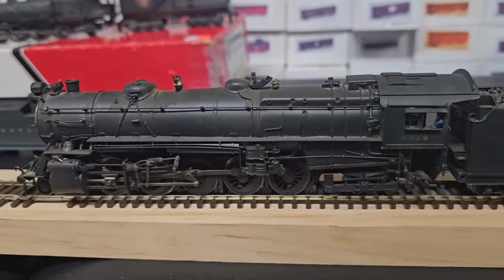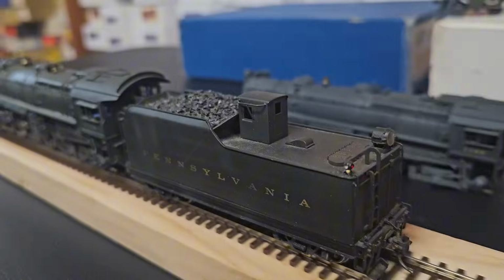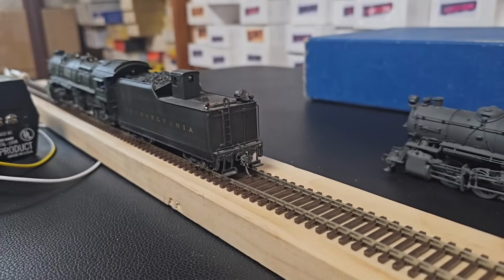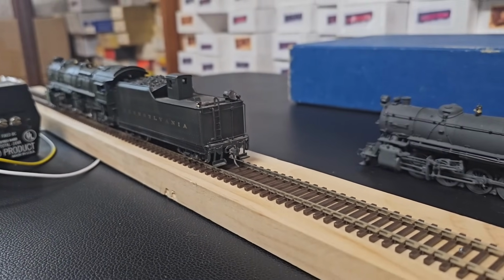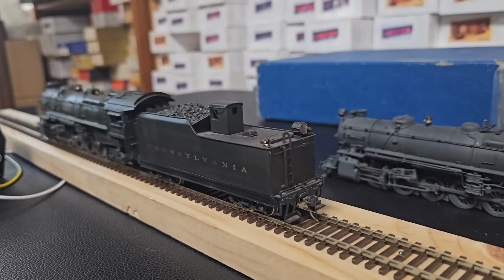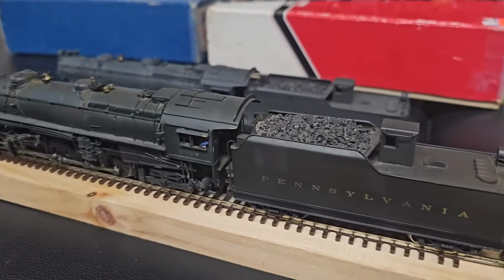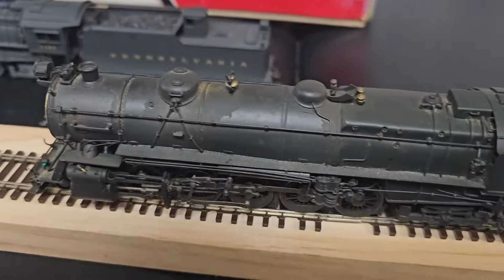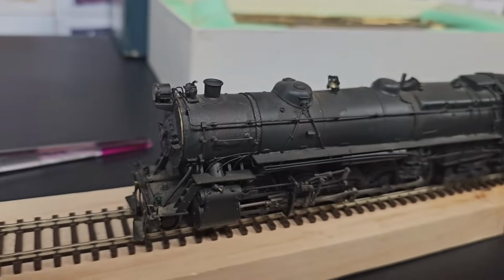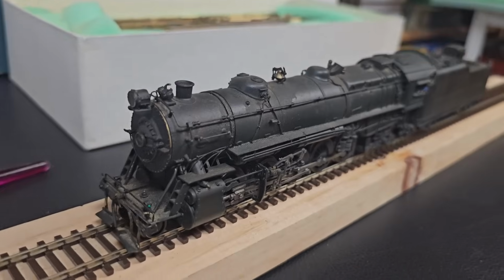Nice coal load. Okay, go ahead and bring it back. There she goes. And again, this one's not quite as nicely painted. It's got a little natural patina to it there, Howard. It's a good paint job, just the other one's actually. It's just this one's old and has real patina.